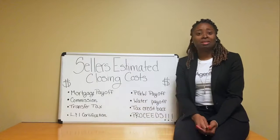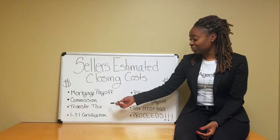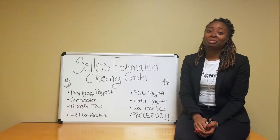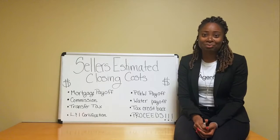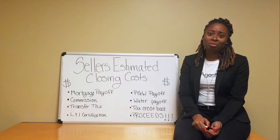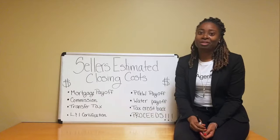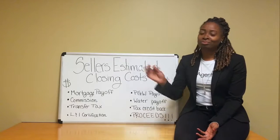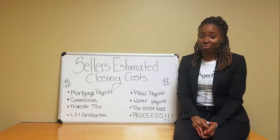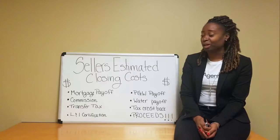And then the commission, that's whatever you negotiated with your agent. And then transfer tax in the city of Philadelphia is 2.139%. And if you're in the suburbs, it ranges from like 1 to 1.5% for transfer tax. And then you have your L&I cert, which is also a Philadelphia thing. That's a flat fee of about $113. And that's to make sure there's no violations on the property. And if there are, then that's you, as the seller's, responsibility to take care of those violations.